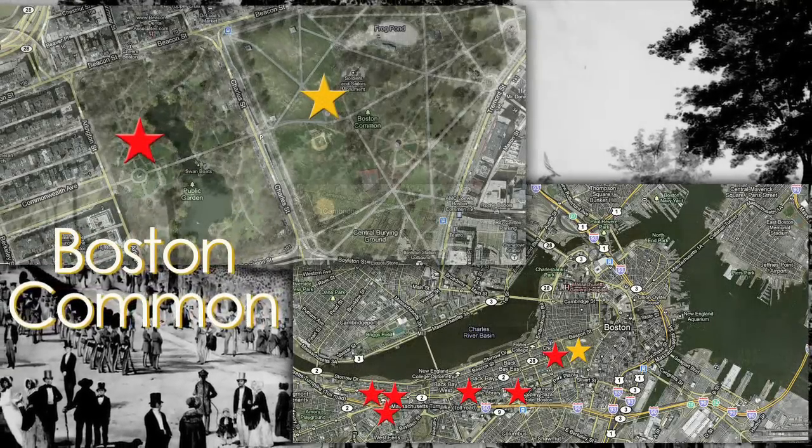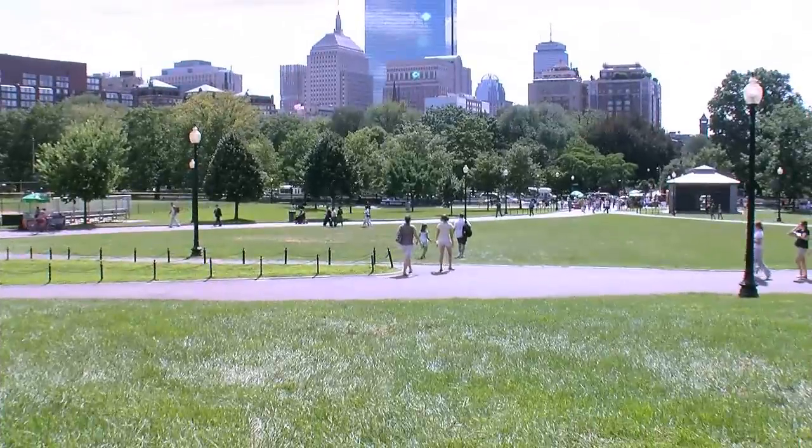And the Lexington Minutemen of Lexington, Massachusetts.